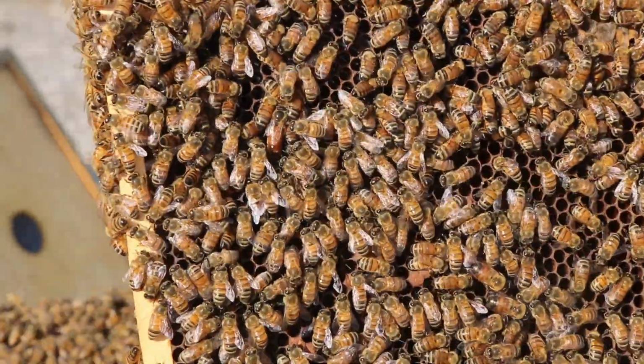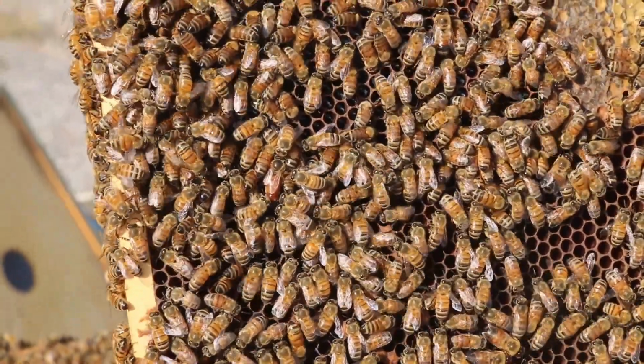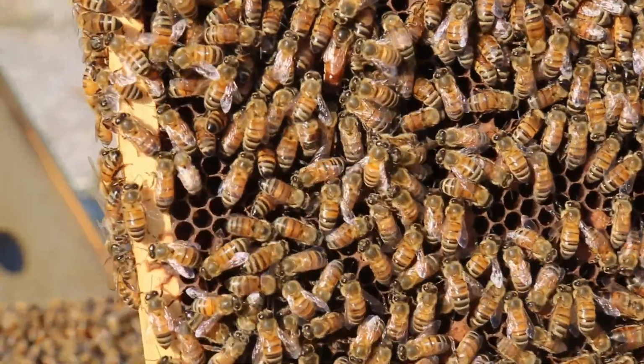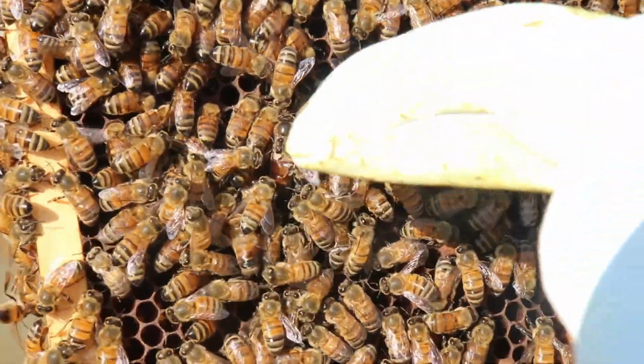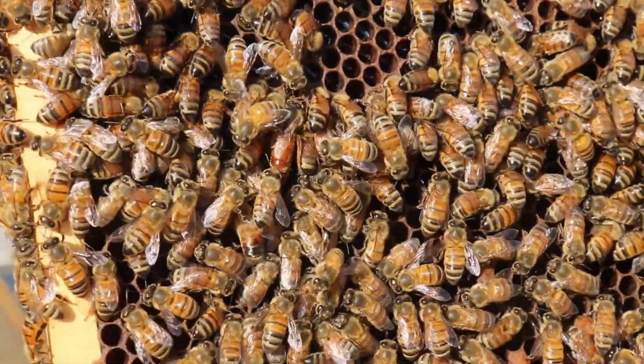So there's the queen. She'll go out into a mating flight, mate, and then come back in and then deposit an egg. And if something would happen to the queen, the rest of the bees would understand or sense that there's no pheromones, and they would start to re-queen. They would start to make a cell to make a new queen.